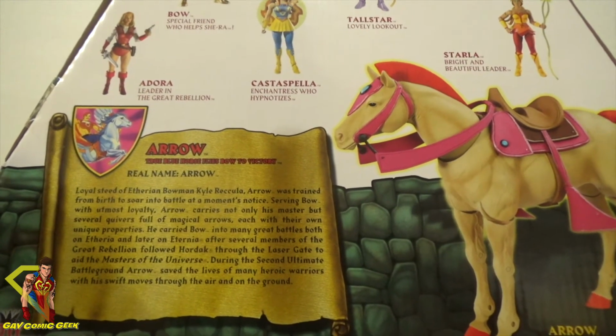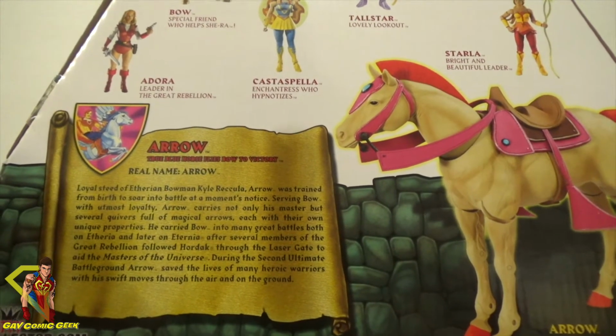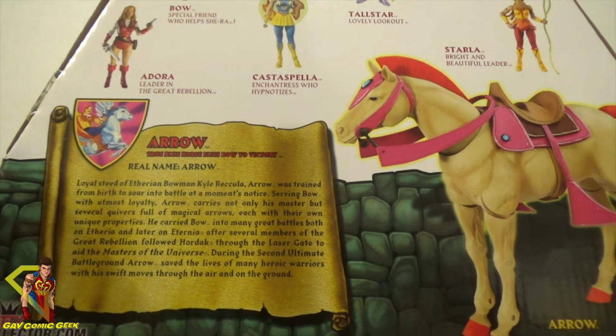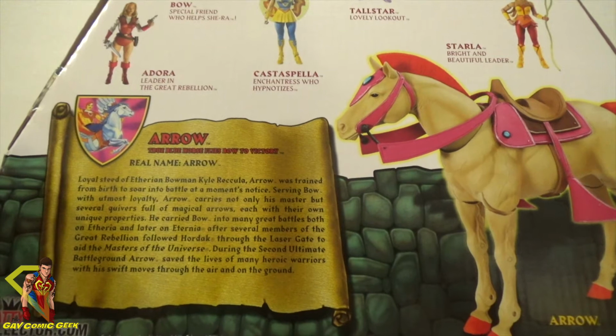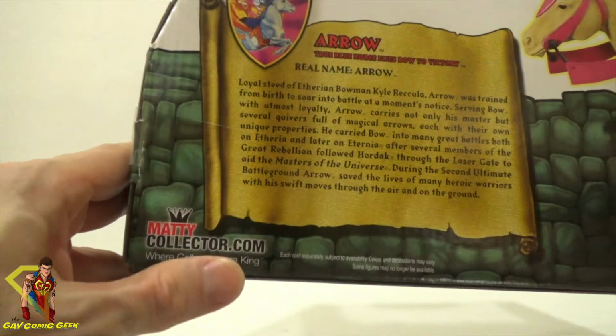He carried Bo into many great battles, both on Etheria and later on Eternia, after several members of the Great Rebellion followed Hordak through the Laser Gate to aid the Masters of the Universe. During the second Ultimate Battleground, Arrow saved the lives of many heroic warriors with his swift moves through the air and on the ground. Poor Matty Collector.